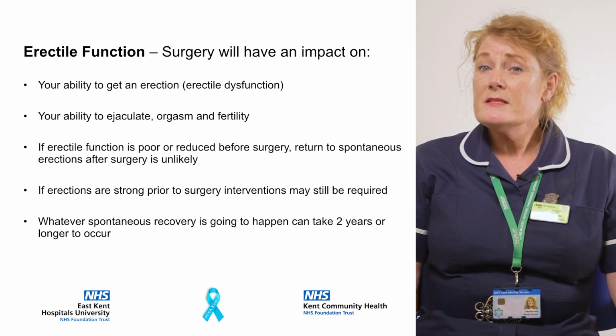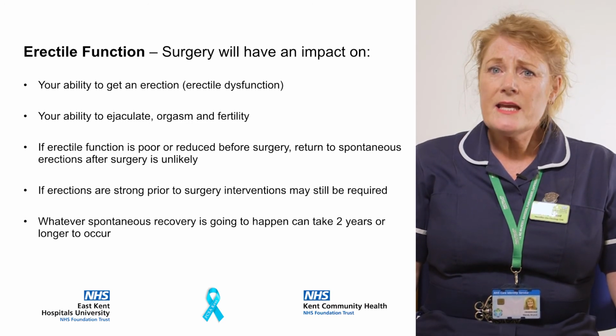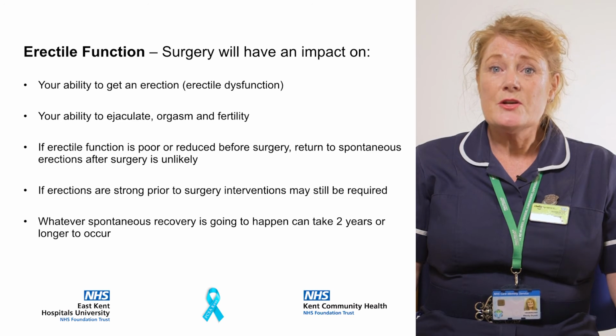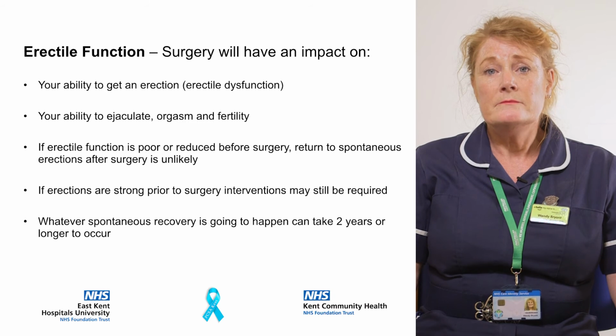Spontaneous recovery, if it is going to happen, can take up to 2 years. We have dedicated clinics for erectile dysfunction that we can refer you to post-operatively if you require.